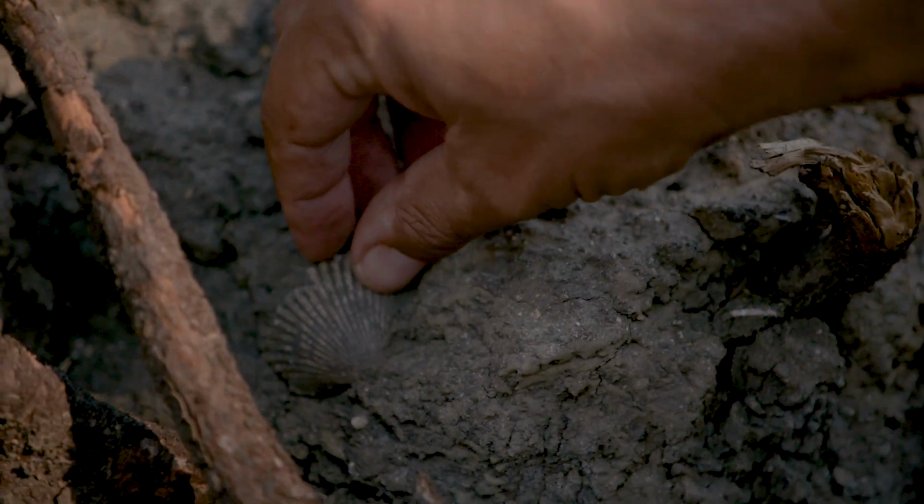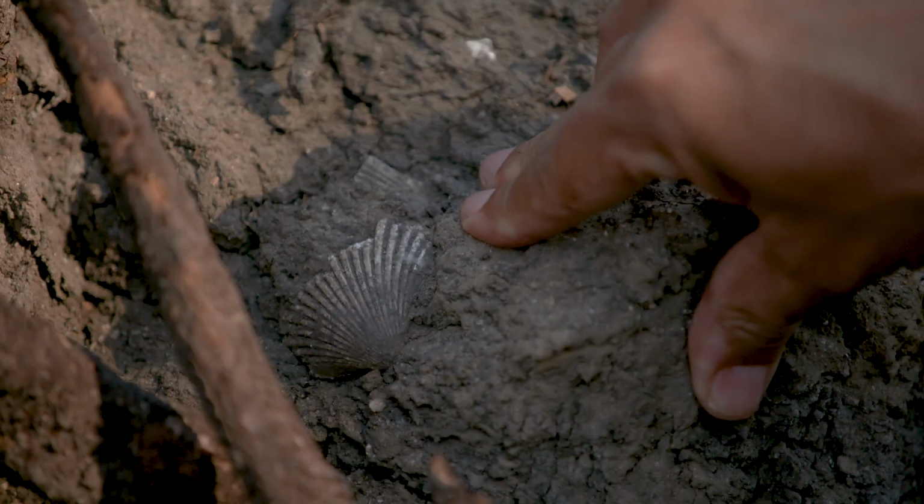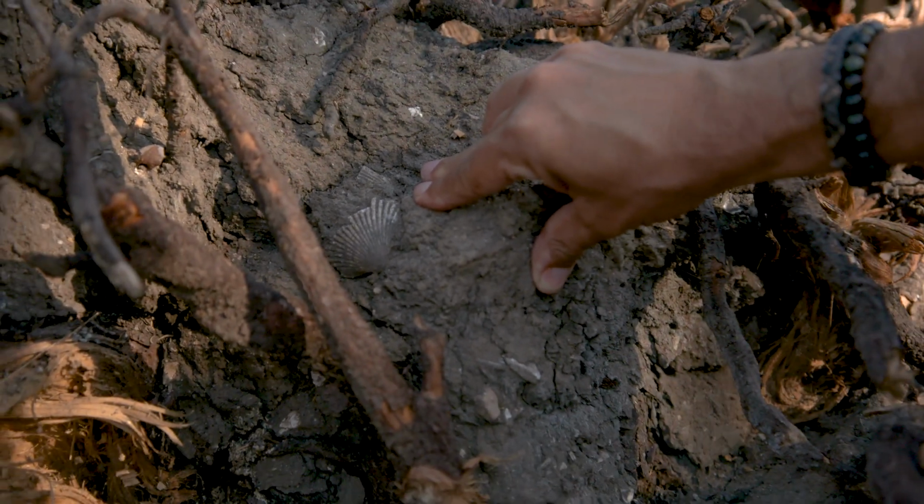This tree, and arguably much of the golf course, probably sits on land that was occupied by Native Americans thousands of years ago. It's a wonderful observation.